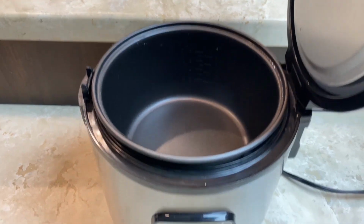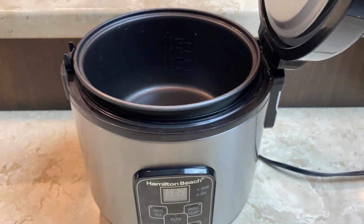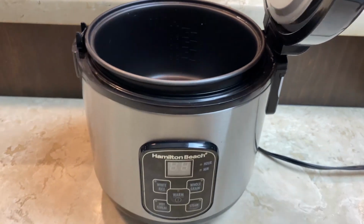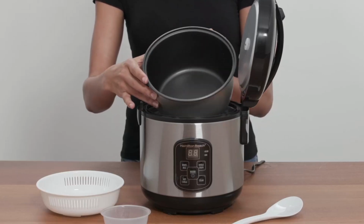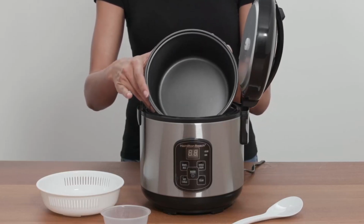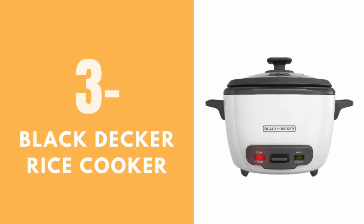The steam rinse basket adds extra convenience, doubling as a colander for rinsing grains or steaming food while your rice cooks. The nonstick pot ensures easy cleaning, making this a great tool for quick, healthy, one-pot meals. Number 3. Black Decker Rice Cooker.